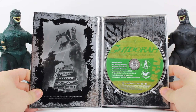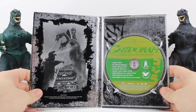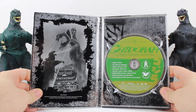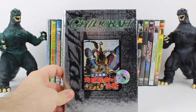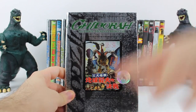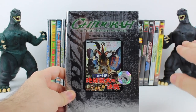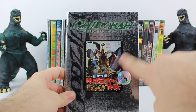English subtitles, A.G. Tsuburaya biography, another fantastic bonus feature. Original Japanese trailer, anamorphic widescreen, Japanese version, including the runtime, English dub version, including the runtime, audio commentary, and image gallery and slideshow of movie posters. Yet again, I cannot sing my praises loud enough for the Toho Master Collection, or the Master Collection. This says Master Collection, that says Toho Master Collection, but then again, Toho's right there, whatever. These DVDs are fantastic, and I hope if they ever get re-released on Blu-ray, Criterion, we get those bonus features again. And look, you can even see Ghidorah's red, white, and blue wings over here.